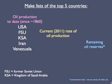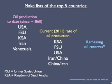All right, now for the current rate of production. This is in 2011. KSA has occupied the top spot for many years, though the former Soviet Union pulled into a virtual temporary tie a couple of years ago. The U.S. is third, and basically tied for distant 4th and 5th places are Iran and China.